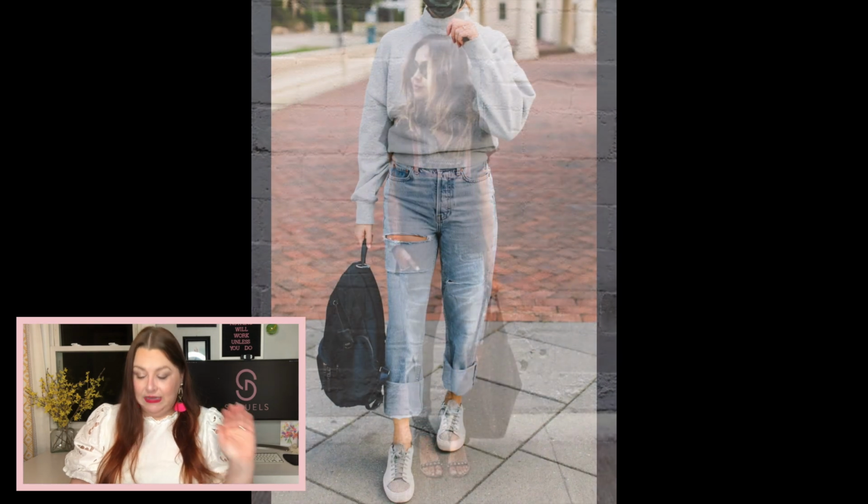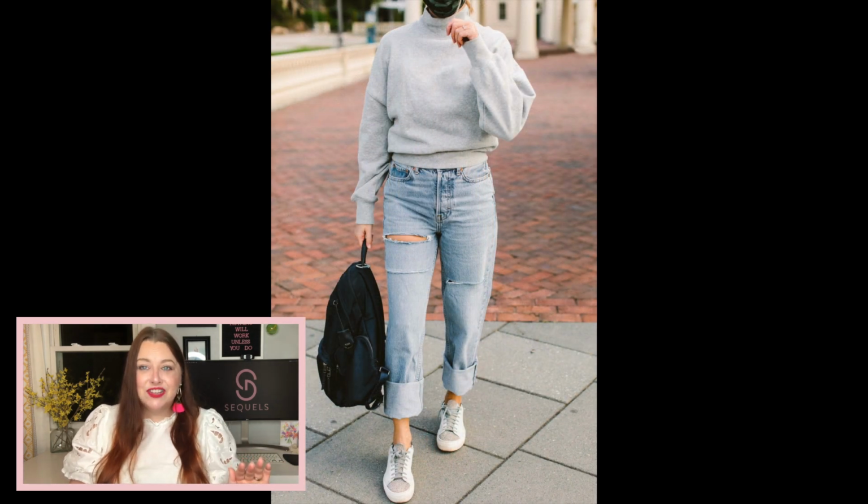And I am in love with this. I love the slash at the thigh. I love that big honking cuff. And again, she's just pairing it with a sweatshirt and some really basic sneakers. So this is just a more relaxed fit, what you used to think of denim as, being really chill and relaxed and away from that really skinny form-fitting silhouette.